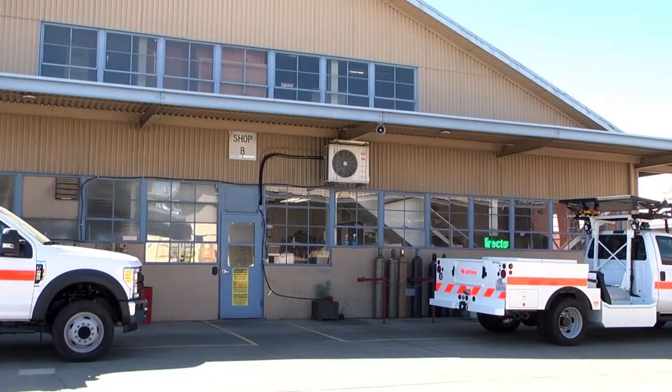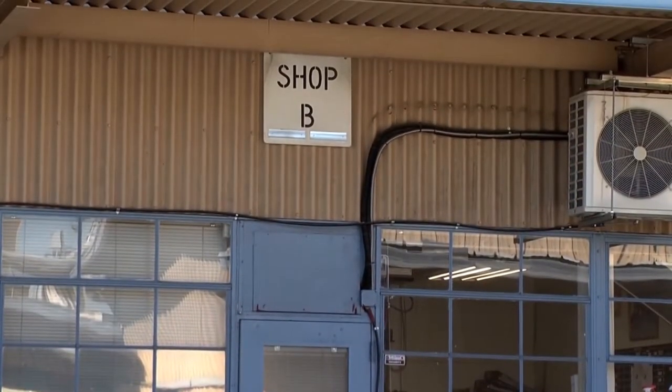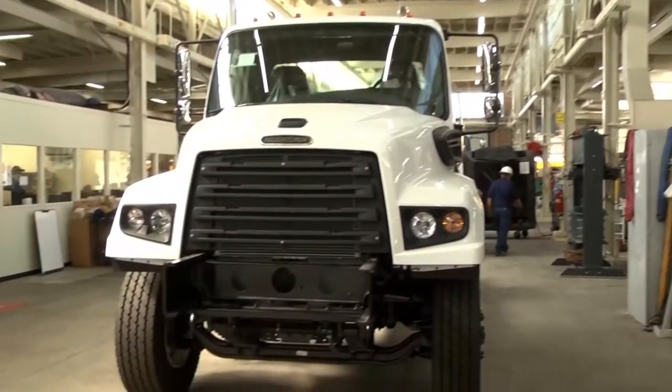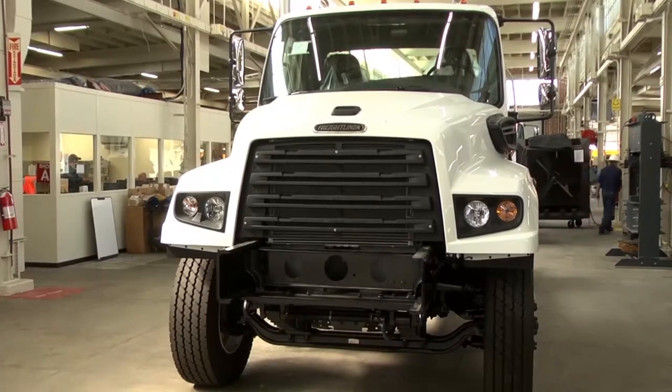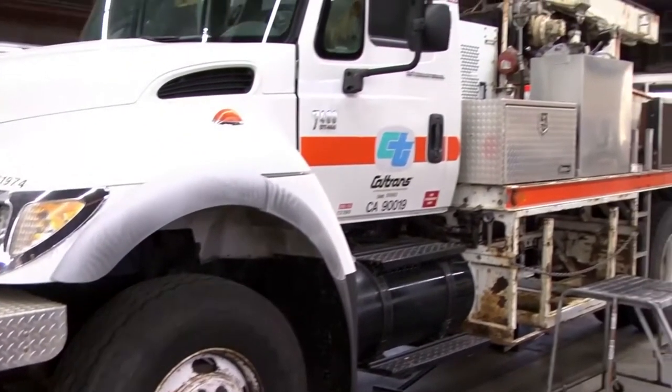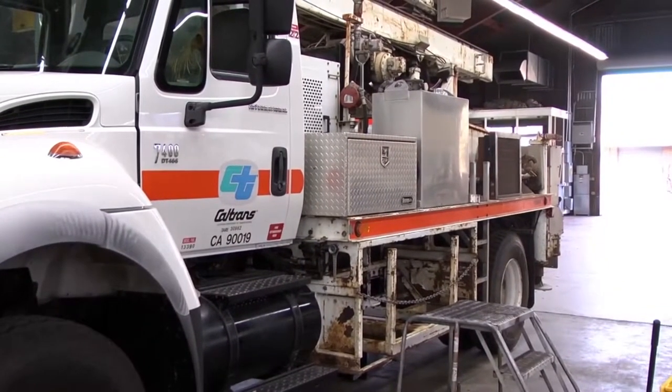There are 4 distinct shops at the headquarters manufacturing facility. They include Shop A, where dump trucks, bridge repair trucks, and survey trucks are built. Shop B, where specialized pieces of equipment like trailers, cargo trucks, cone trucks, and mechanic trucks are constructed.